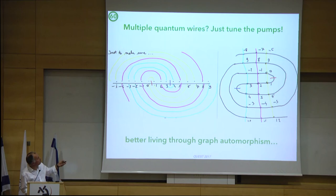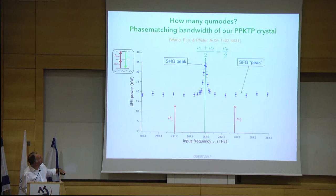So, just to give you an idea of how many modes we think we have. Well, what we did is instead of down-converting the pump into the signal and idler, we up-converted by sum frequency generation, taking two tunable diode lasers instead of YAG lasers, and we moved them like that so that they always give the same sum frequency. There's a little bit of a peak, there's a second harmonic generation signal, but the sum frequency generation signal is there. It's flat over 3.2 terahertz.